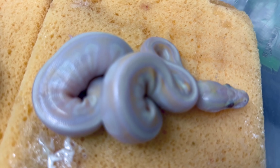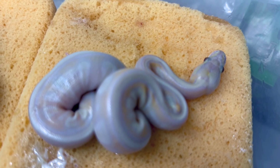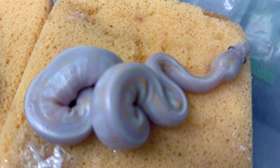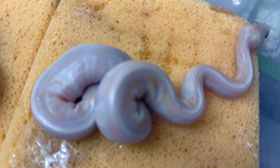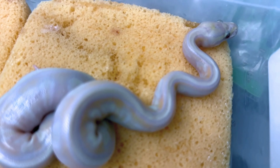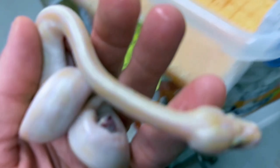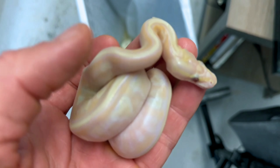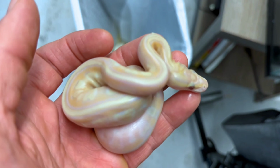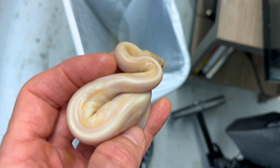So this is definitely hypo. It's definitely enchy because one of the parents was super enchy. It's obviously visual rainbow. It could be disco in there, and it looks like there's butter in there to me. So I think we're gonna have to wait till this one sheds to really get a good idea of what we got here, but it's a pretty cool looking rainbow.